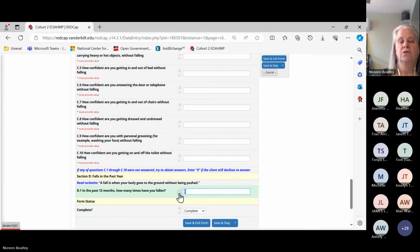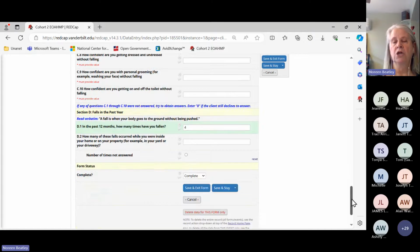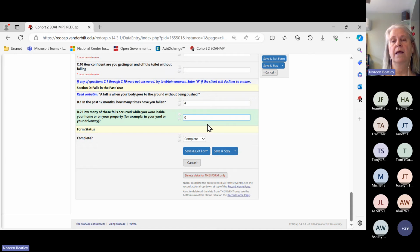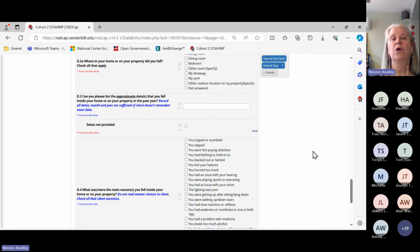But if you hit 4, it's going to ask more questions. You're going to say, okay, how many of those falls occurred while you were in your home or your property? If you say 0, okay, you're done. If you say 2, you're going to have another drop down. Then we want to know, where did they occur? And not only where they occurred, we want to know the dates of when they occurred. Approximate is good, just the month and the year in the past year.